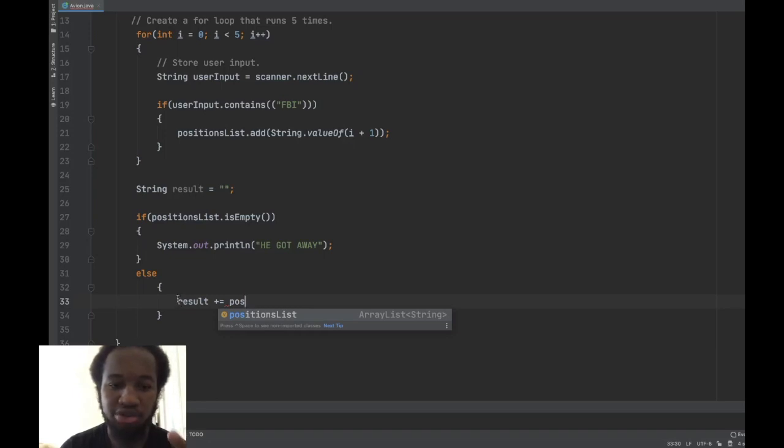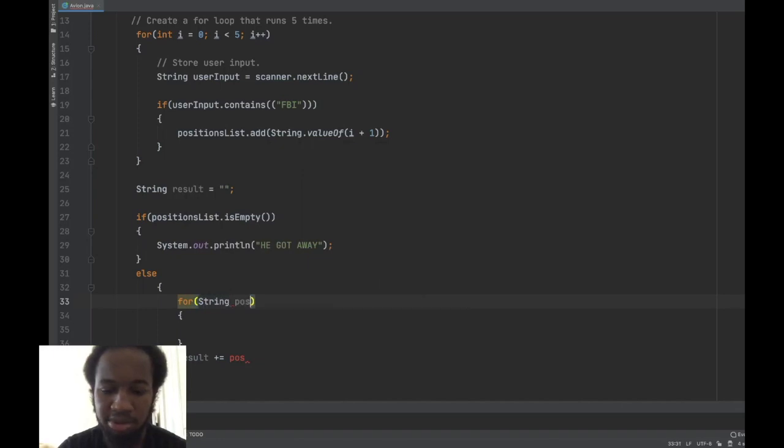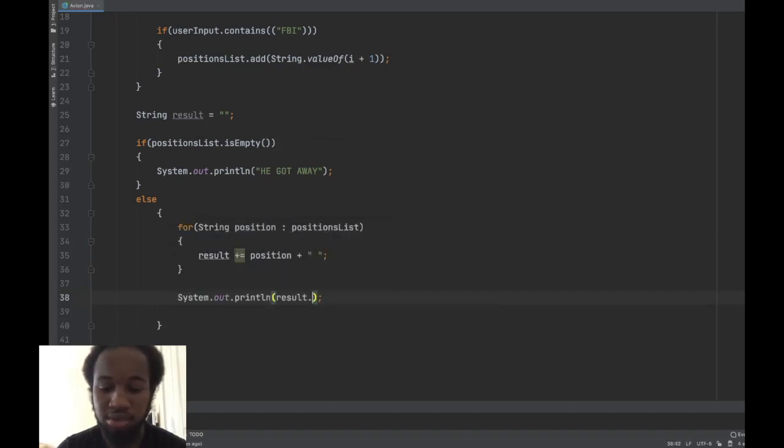So you want to loop through the positions list first, sorry. So for each string position, we want to plus. So we're saying for each position in the list, add it as one long string. And because there's an extra space on the end, we're going to want to get rid of that. So we're going to trim the string. We can just do result.trim, and trim gets rid of leading and trailing spaces.